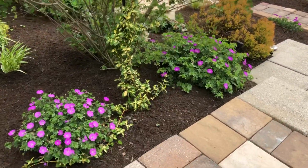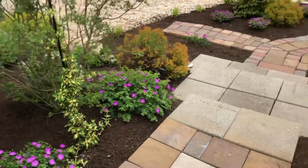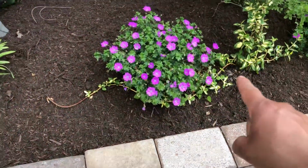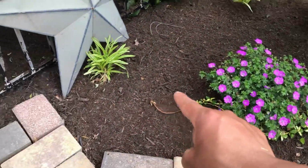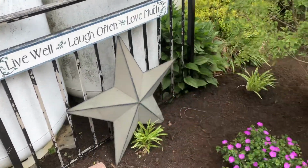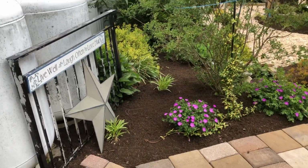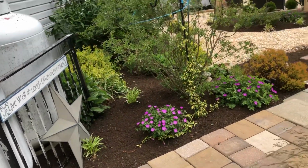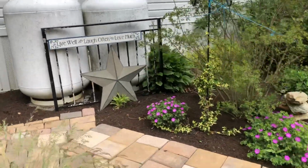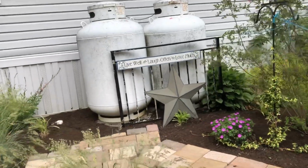And the Euonymus right here. And like I said in the first video, I'm gonna train it. It's going this way. I'm gonna train it to go around this decoration piece, which is part of my railing from my steps. So that looks good right now.